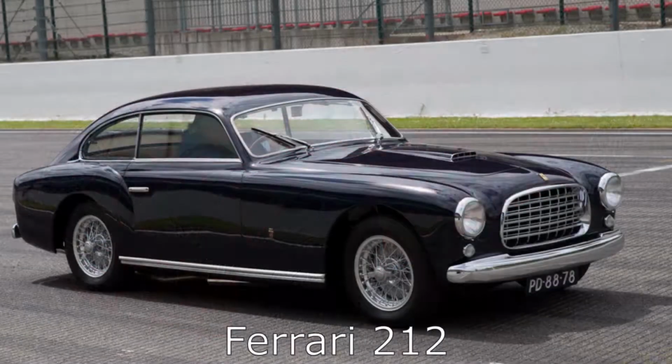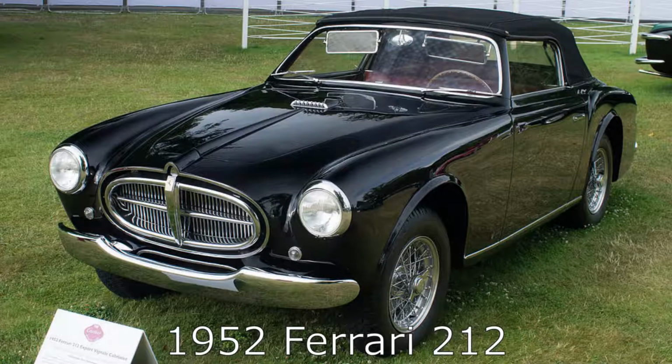Another classic of Ferrari is the 212, which replaced the 166 and the 195 Grand Tours in 1951. Only 82 of them were produced according to records. Its engine is a 2.6-liter V12 married to a 5-speed manual transmission.